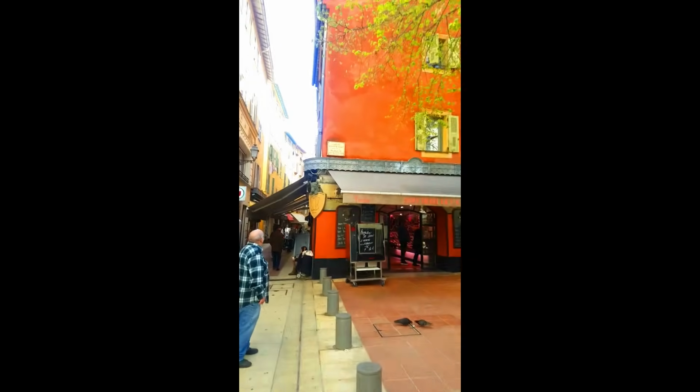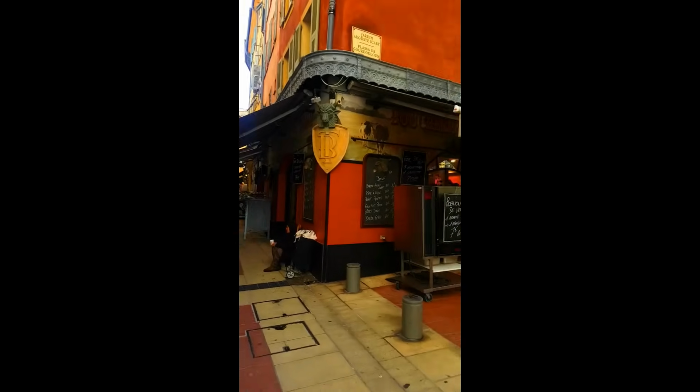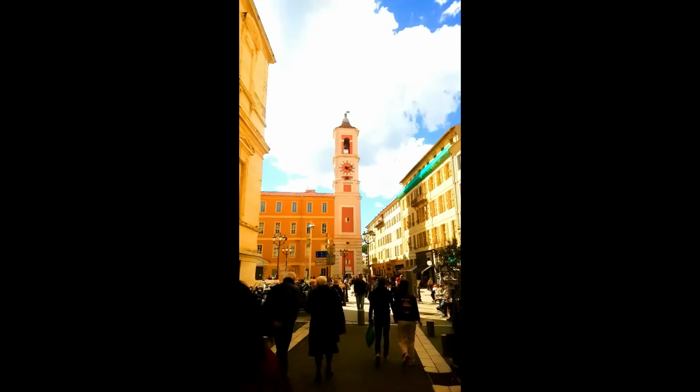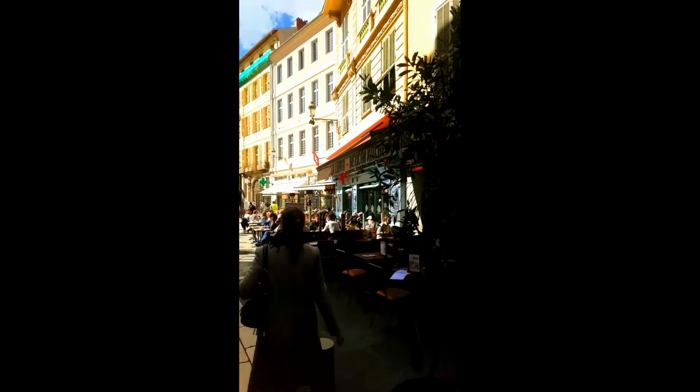Walking in Old Nice will make you feel as if you're in Italy, which makes sense given the city's history. Even at night, you can walk around, have an ice cream, and admire the sculptures and the vibrant fountain show right next to the square.